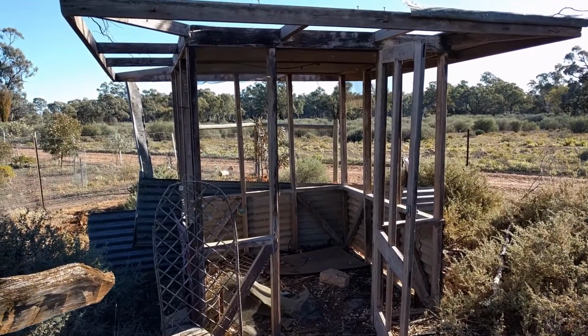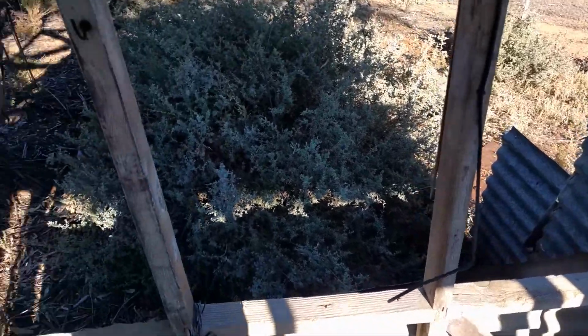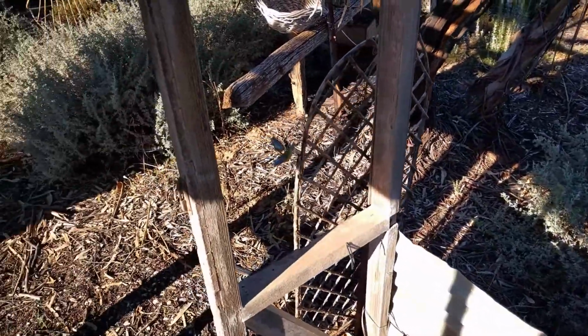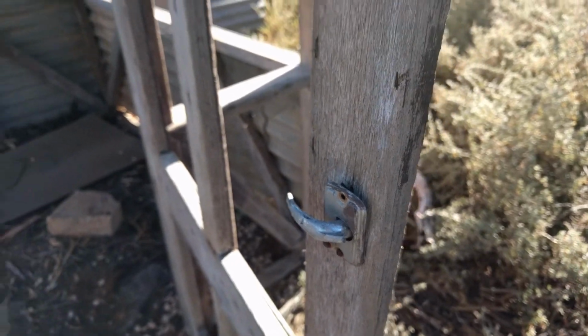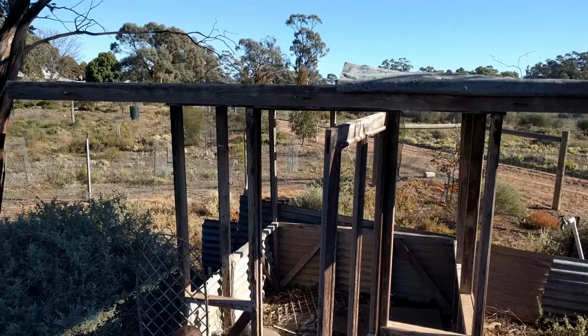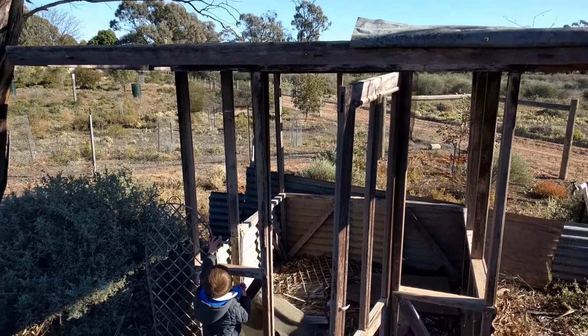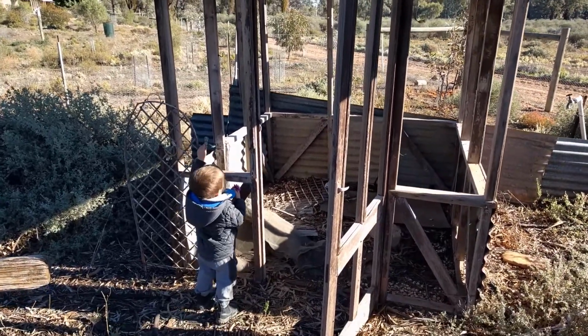In the corner of the enclosure is the old meat house. This little structure was once completely clad with a fine mesh to keep out flies and other insects, and was used to store meat before refrigerators and freezers. Mum hopes to one day restore it to its somewhat original state to preserve this piece of history.